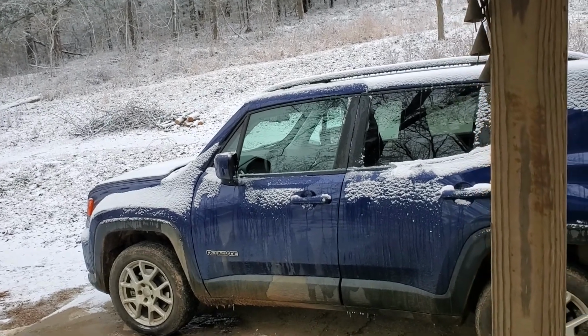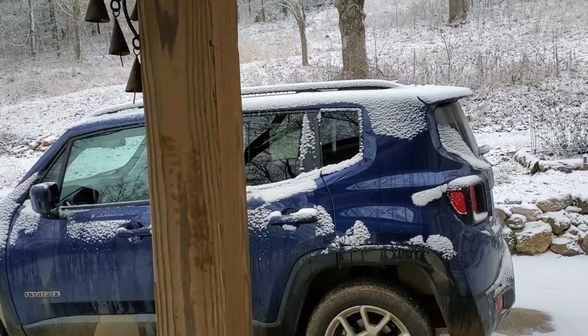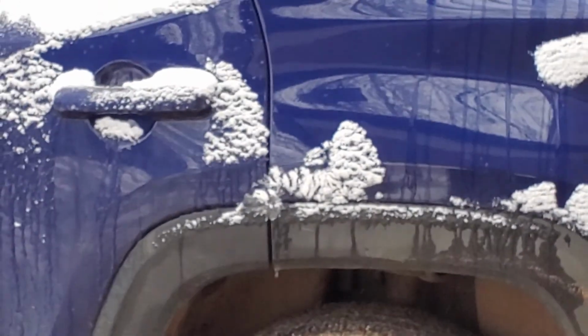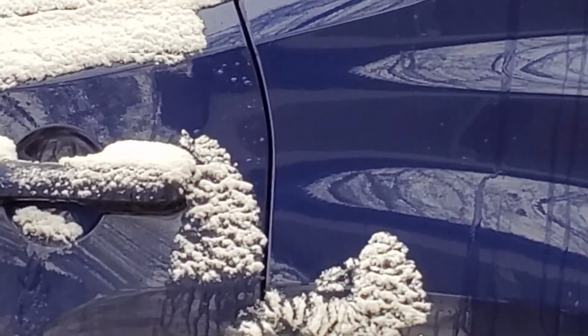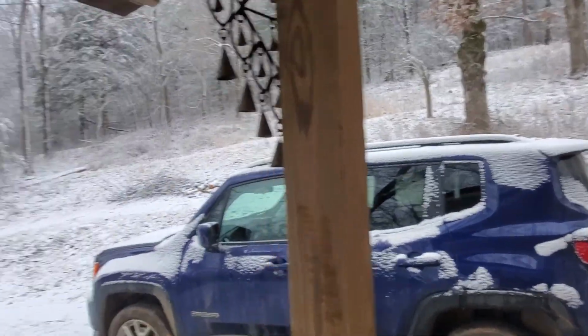I'm actually going to get ready to turn it off now after I make sure I can open and close all 4 doors, because there's still pieces of ice stuck, like right there on the seam. That's a piece of ice, that's not snow. So I'm going to spend a couple of minutes with that. Hey. Camera's not reading my finger movements. There we go.